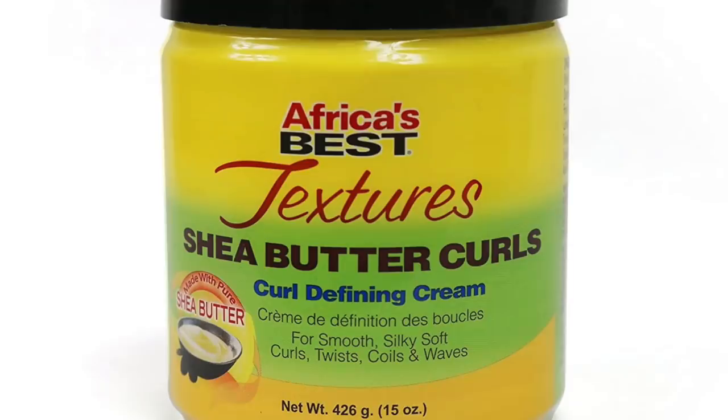Yeah, guys, I'm usually not this careless, but I cannot find a cover for this. And not that I looked, but the fact that it's missing just shows you how often I use this product. So this is the Africa's Best Textures Shea Butter Curls Curl Defining Cream. This is almost done as well, and I need to re-up. I got a chance to work with this brand over on Instagram. I was just so shocked at how well my hair responded to this product.